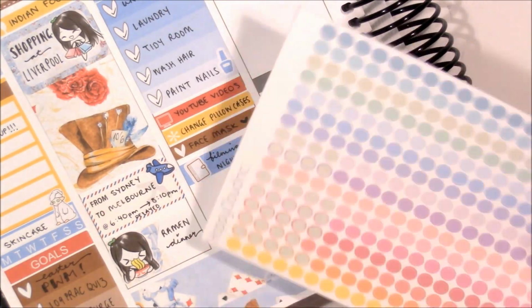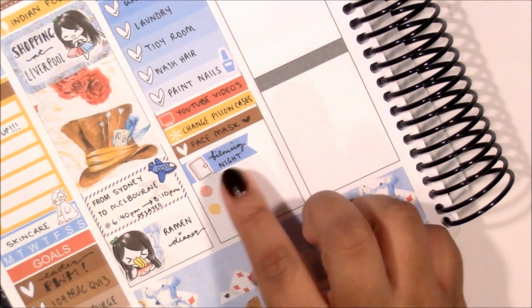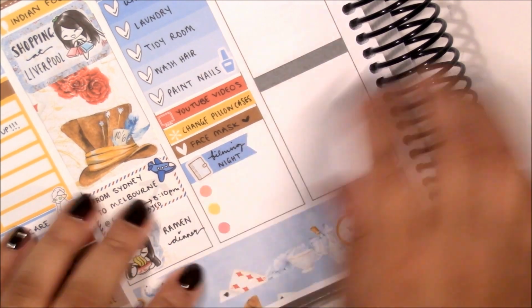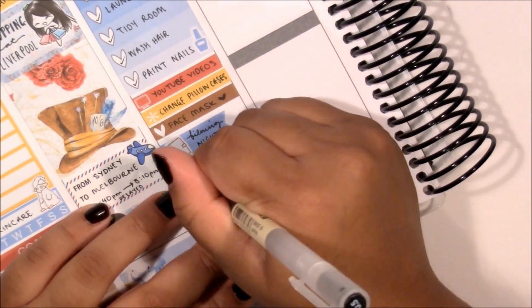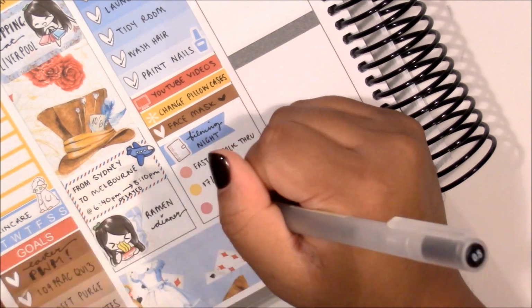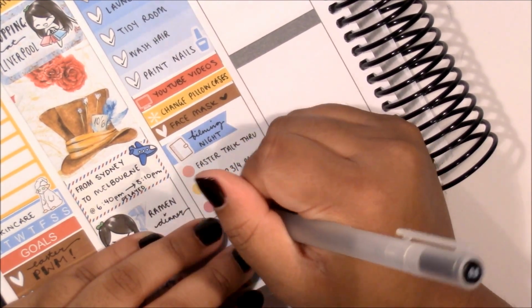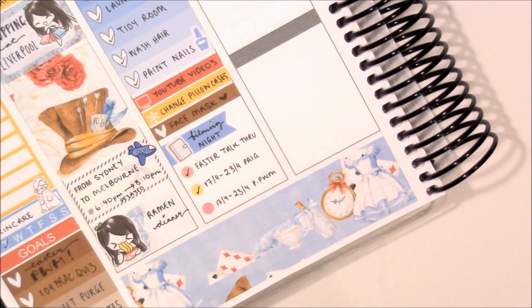Then I took another flag label from the kit, and I laid on top of that a planner sticker, which was from the kit again, and I wrote down filming night, and underneath it I took 3 color dots from HappyCloudInc to use as a mini checklist. And I'm just putting down all of the videos that I had to film or finish and just get done on Tuesday night, since I wasn't able to get them done on the Monday like I had originally planned.